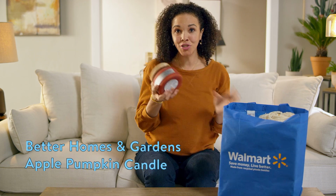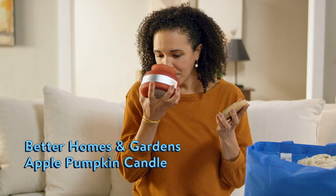So what are those essentials that you need to turn your living room into a fall-inspired living room? Well, I just got back from Walmart, and today I'm going to show you what we're going to use for this room. I always think that candles are a great addition to a room because it's just amazing when you walk in and it smells so good.